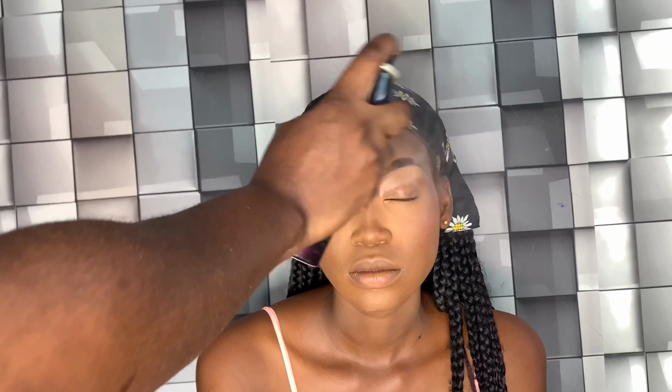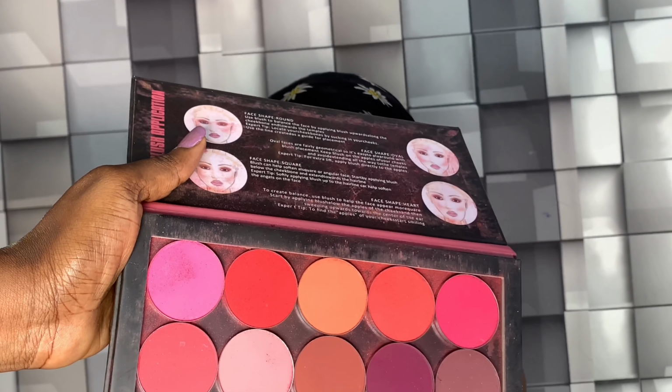Now I'm spraying her face with the Morphe Continuous Setting Spray, another good product, one of the best things I also don't regret investing in. It sets your makeup. No matter how much powder you put on your face, this setting spray is just going to melt everything in. So we are moving on to the eyes.